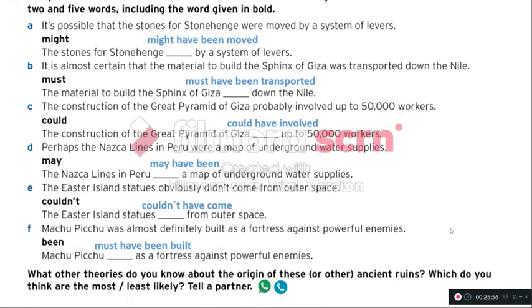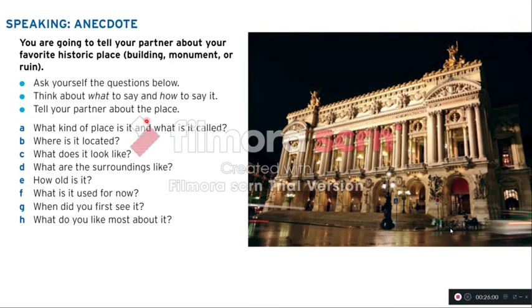And when you finish, we're gonna continue with the last section of today's class, which is an anecdote. It says, you're going to tell your partner about your favorite historic place, building, monument, or ruin. Maybe you don't have a favorite historic place, but maybe one that you know that caught your attention. It can be from Mexico or it can be from any other country. First, you're gonna ask yourself the questions below. You're not gonna ask them to your partner. You're gonna ask them to yourself so that you can think on the answers and think about what to say and how to say it. And at the end, you're gonna tell your partner about the place. So you already know. Call your classmates and you have to tell them about your favorite historic place.